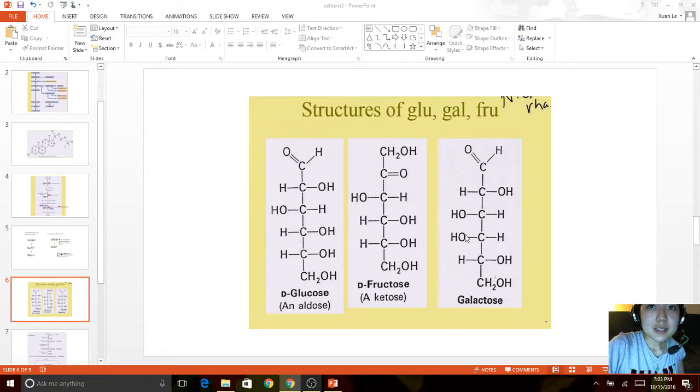Also, just a little side note, but glucose's structure in water is actually not linear like depicted right here. It's actually going to be a cyclic structure.